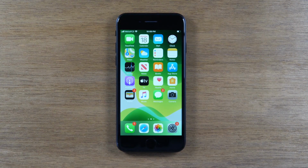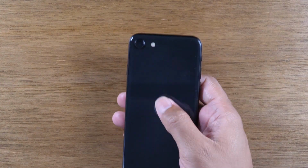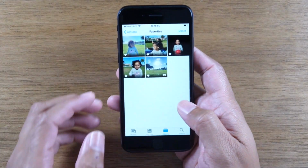Moving on to our next reason, you are going to get 4K video recording, and a lot of the cool features you would get on the other high-end iPhones, like portrait mode, AR emoji, all those other cool features. Now the camera, it's only a single camera. It's not a dual camera or a triple camera setup. But don't worry guys, you're still going to get some really amazing pictures. I just want to show you a couple of cool shots I took. These are a couple of the pictures here.